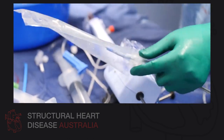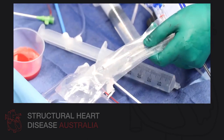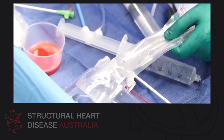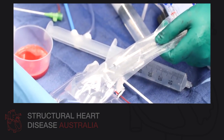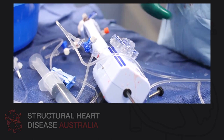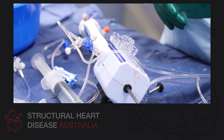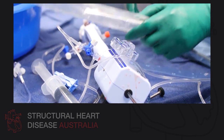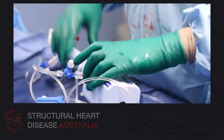The clip comprises grippers and a clip. So the grippers come down, and then we capture the leaflets between these two structures on these two arms here. And this clip is attached to this catheter system. This is called the clip delivery system. It has a series of dials that allow us to maneuver the mitral clip in multiple directions.